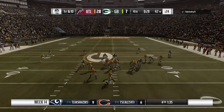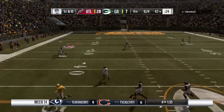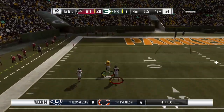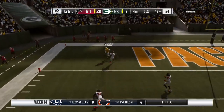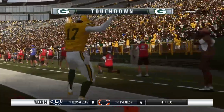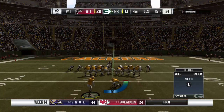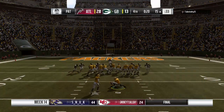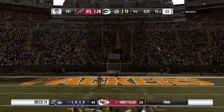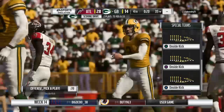On 1st and 10, here's Rodgers. He's going to let it fly. And that is going to be pulled in one-handed. Wow. And he's going to take it in. Touchdown, Packers. Davante Adams, his second touchdown of the game and his 9th on the year. And the Packers make some inroads here on that deficit.